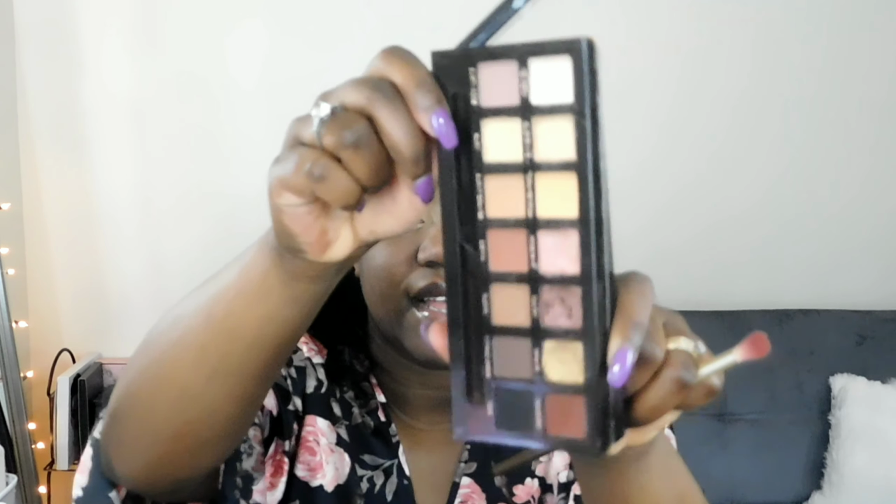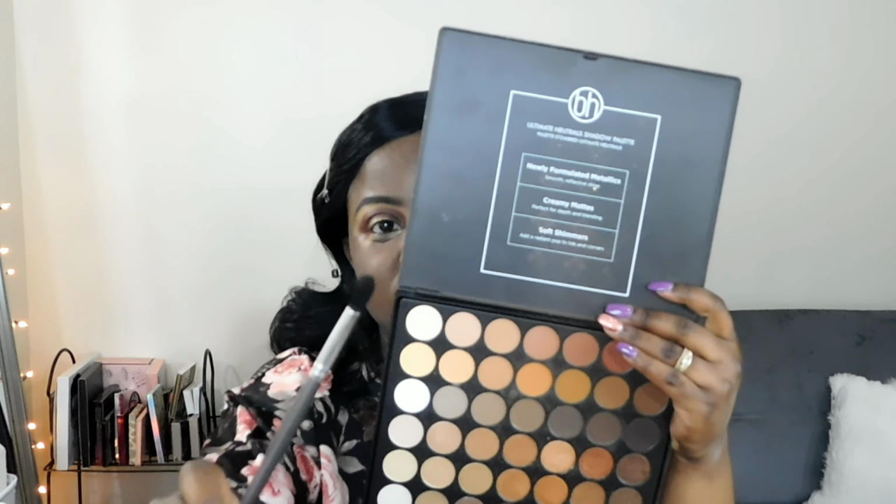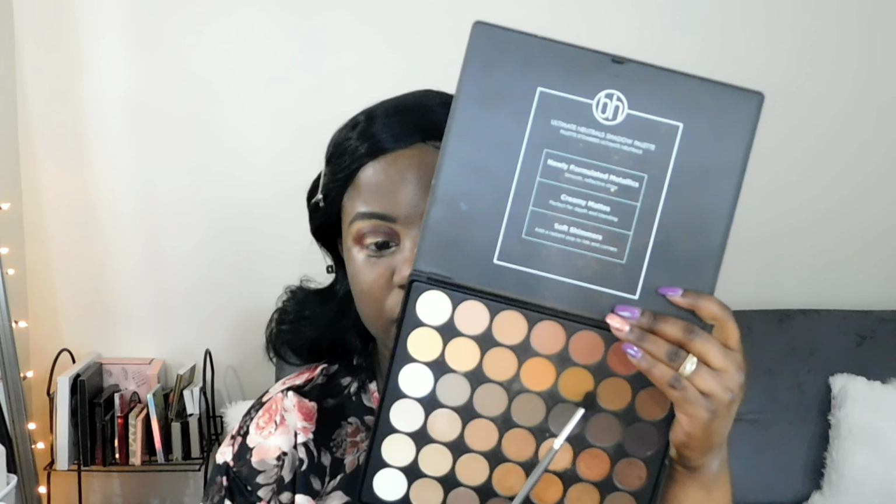I'm going to go into the Soft Glam palette, and I'm going to take the shade Mulberry. This is a nice warm brown right here, and I'm just going to start packing that onto the crease. I'm going to go into the BH Cosmetics palette, and with a more precise blending brush, I'm going to mix these two shades together, and I'm going to blend out the edges of this shade.